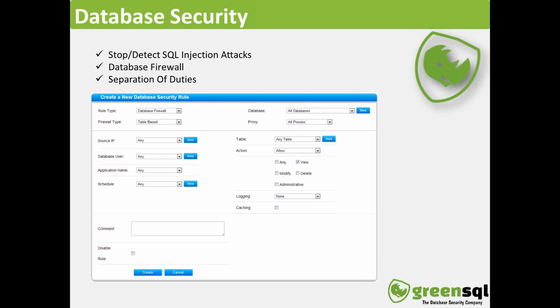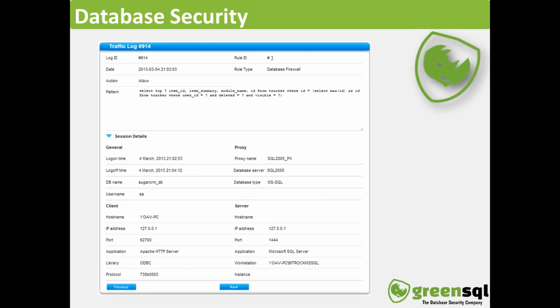We can do it on a proxy level, which means that the whole instance can be protected. We can go down to a database level and to a table level, if you use the table-based approach. If you use query groups, you can even go to a query level.